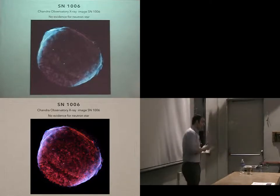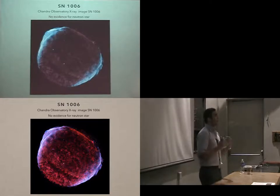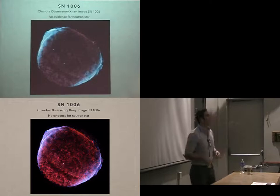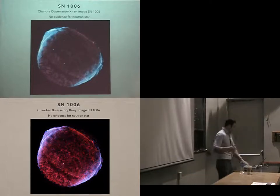Well, the single degenerate people fire back and say, well, you know, companion stars can be hard to find because sometimes they can be very dim. So they basically just kick the can down the street. They say, well, our telescopes are not strong enough to find this. So that's why we haven't found it yet. So, the battle goes on and on and on.